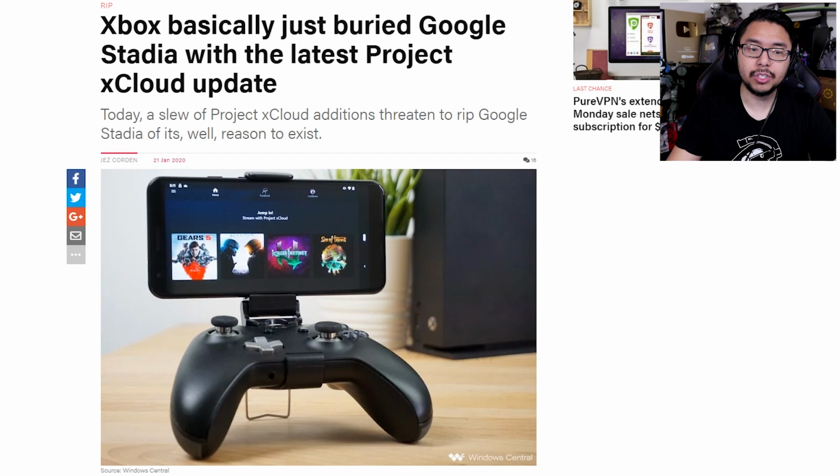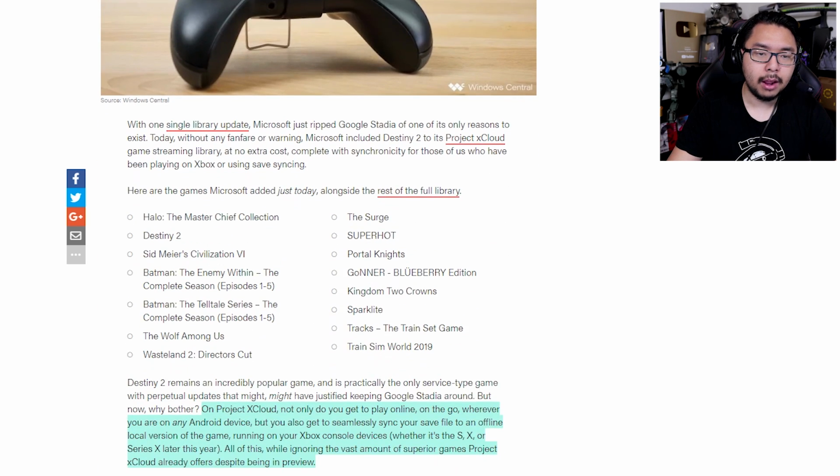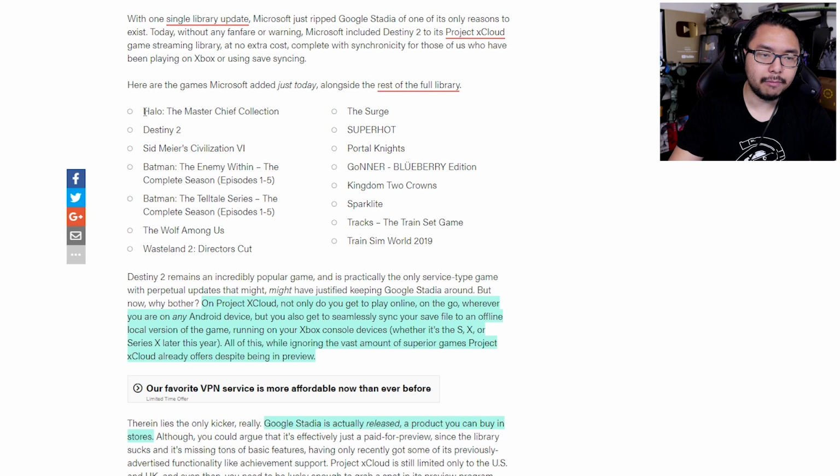To make matters worse for Stadia, Project xCloud continues to encroach. Microsoft's cloud endeavor continues to look like a far more appealing proposition than what Stadia is offering, especially with a recent update that added a bunch of new games to the still early access preview beta platform. So this was information relayed by Windows Central, and right here they list out some of the games that have been added recently, and there are some pretty big titles here.